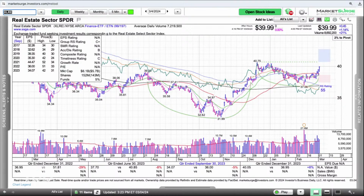So I think we do have to be on the lookout for some possible sector rotation. One day does not a rotation make, so I'm not trying to overemphasize this, but I think it's something that you have to be aware of.